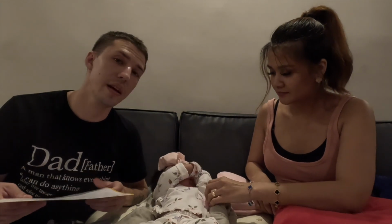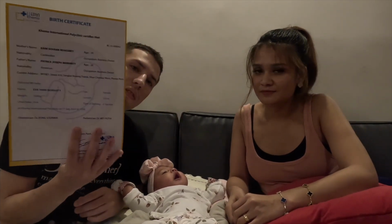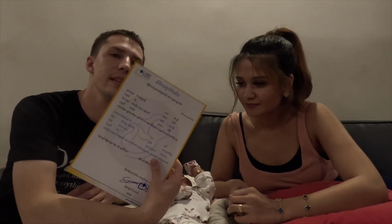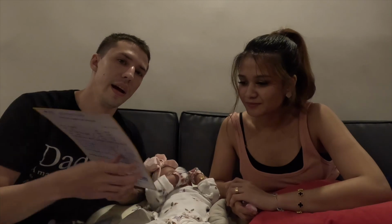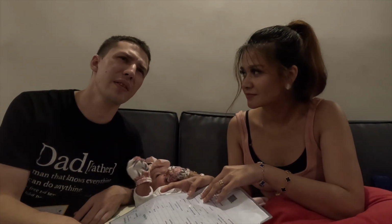First thing is we got Ava's birth certificate from the hospital, which looks like this. This is from the Kmart clinic, right here. Sorry, Ava. It has 2 sides. One side is the English side, one side is the Khmer side. And then after we get this, you had about a month.